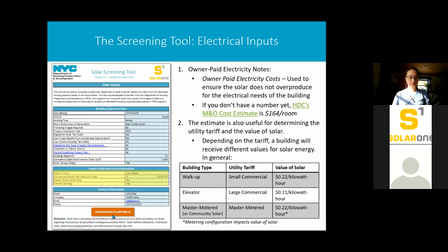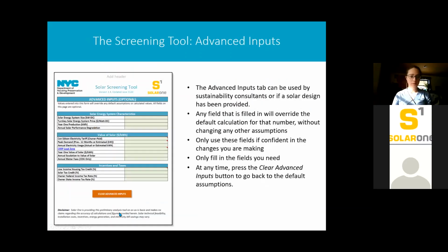You can get to the Advanced Inputs tab down here with this orange button. And then it'll pull up the Advanced Inputs tab, which you can use if you know the answers to some of these specific questions, like the exact system size or the solar energy system price, or precisely what the peak demand is for the building.